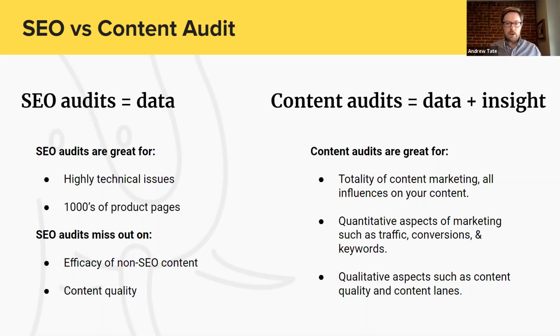You have thought leadership, you have sales enablement, you have stuff which is there just for a few people, but you want it to be highly converting. And also SEO audits kind of miss out on the quality perspective as well. They are super good if you've got highly technical issues on your site, you know, you need real developers to look at your site, and there might be issues there.